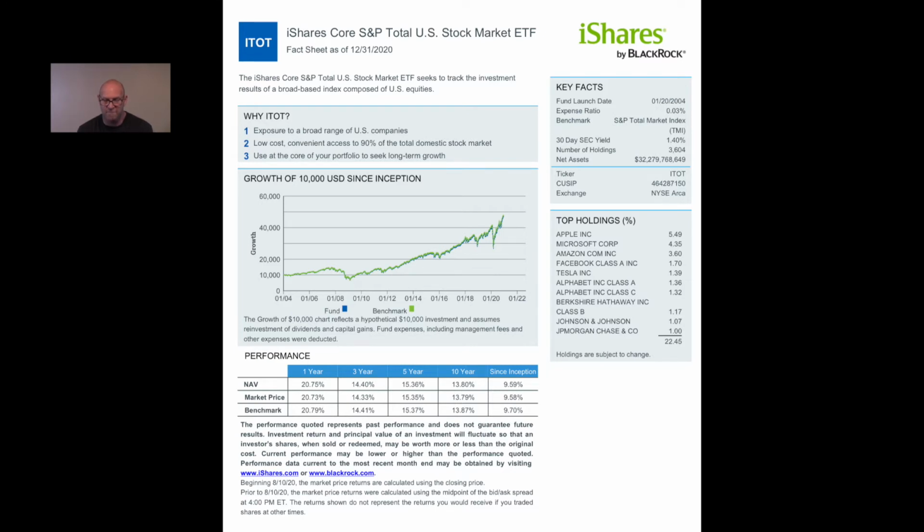Number 7, Berkshire Hathaway. Number 9, Johnson & Johnson. And number 10, JPMorgan Chase. It's the exact same list, you guys. The top 10 companies are exactly the same. Now, in this one, this only makes up about 22.5%, so it's a smaller percentage of the total fund.